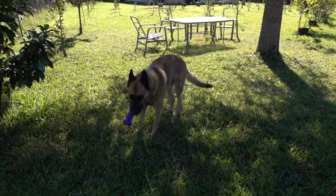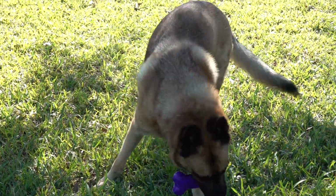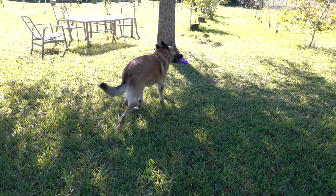Hey, buddy, what are you doing, mister? What are you doing with that toy, huh? What do you want? You want to play? Yeah, I want to play, Dad. Let's play, Dad. You always want to play. You never stop playing. Look at that.